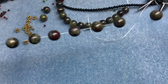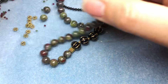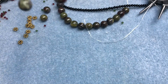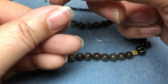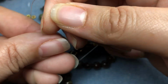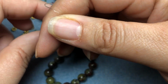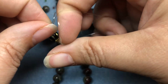So we want to pre-stretch the stretch cord, because if you don't, it will stretch out over time and you'll have to restring your bracelet more quickly than you would if you pre-stretched. So I'm just pulling that, and I am going to take my ends and do a knot, do another knot, and then do one more, and then I'm going to grab my GS Hypo cement and dab a little bit of glue on it.